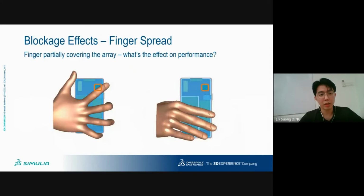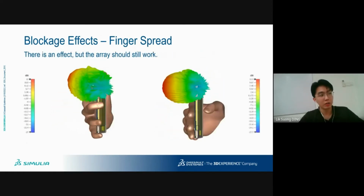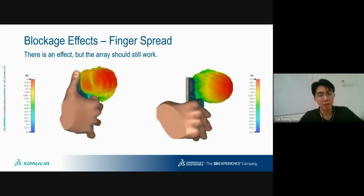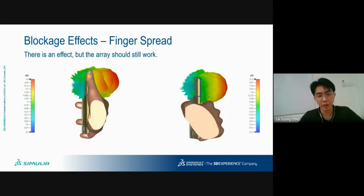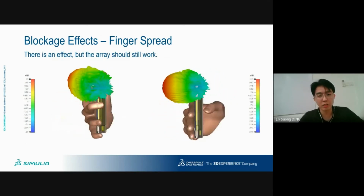We can also simulate the hand placement, and based on different hand placement, we can see whether it is blocking the main beam or not. In this example, we can see that it is blocking, but it's not very significant. We can still have a main beam pointing at the direction that we want. So this antenna array should still work.